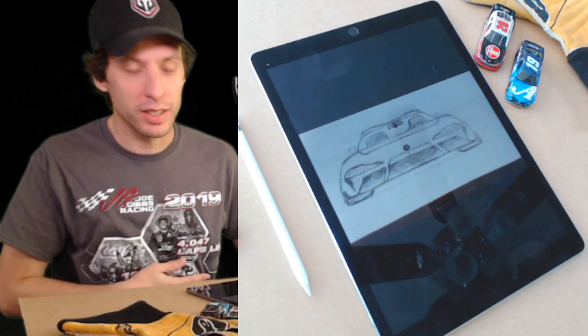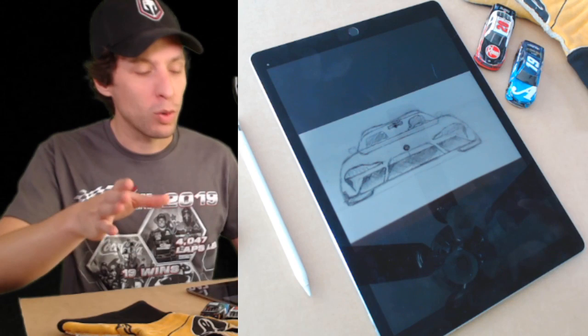Also, the Super that Lynn did. That's the wide body Super. She worked on the wide body. That's good. There are wide body Supers out there that race, so nice job.